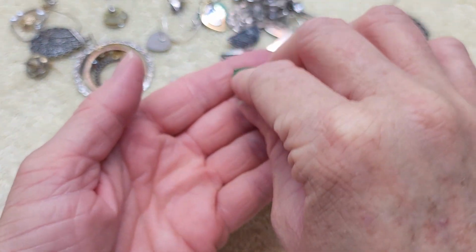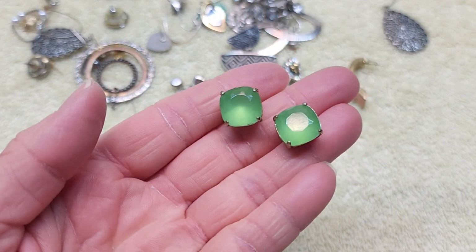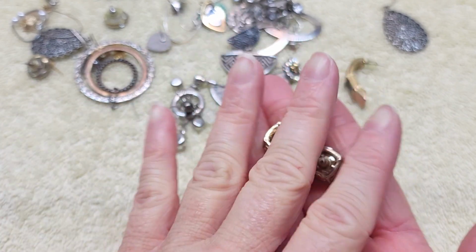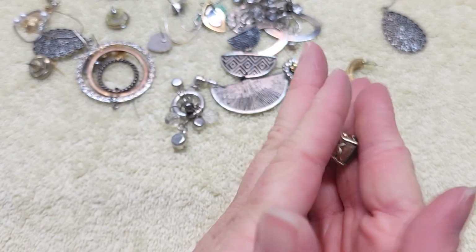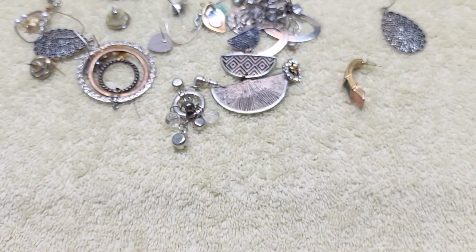This is like a cloudy green stud earring, not glass. These are acrylic as well. So $1 if you want these. I had to find another back for them. Otherwise, these will go into craft.